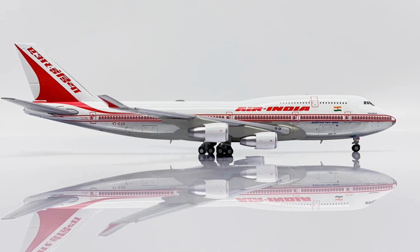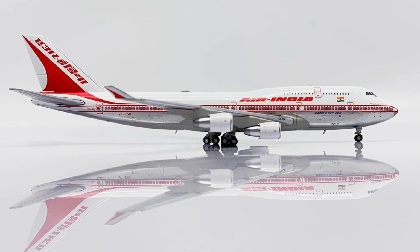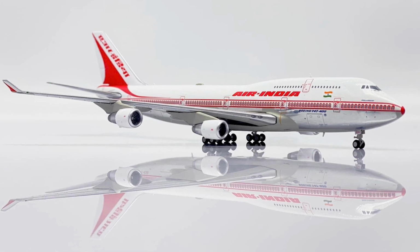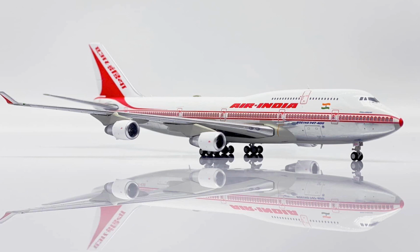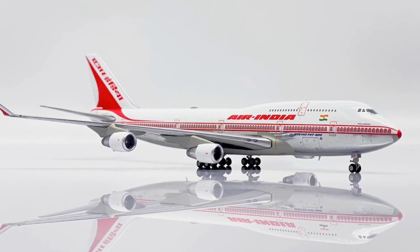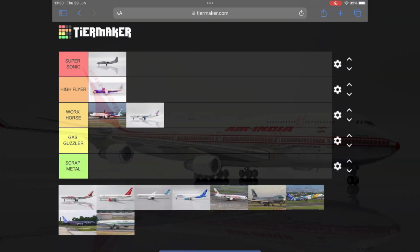I've got to perhaps find a reason to buy it because I don't have much room for Indian airliners, and I just got the Big Bird Series 300, but that's a different problem. This is clearly a supersonic model. It's another great release. Really nice to be seeing the 744 being used nicely like this. Excellent work, JC Wings.